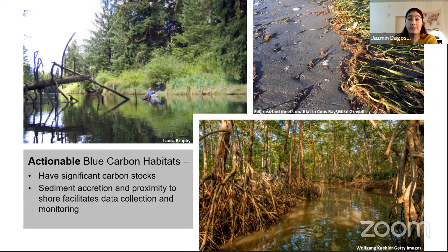So in the top left-hand side, I want to bring your attention to Oregon's forested tidal wetlands, which have been called out as a vital carbon sink for our state. And Bobby will chat a little bit more about this later on. And in the top right-hand side, we have eelgrass beds, which are also a crucial sink, but are in dire need of additional mapping data and inclusion into the state's carbon inventory, which they're presently not a part of.